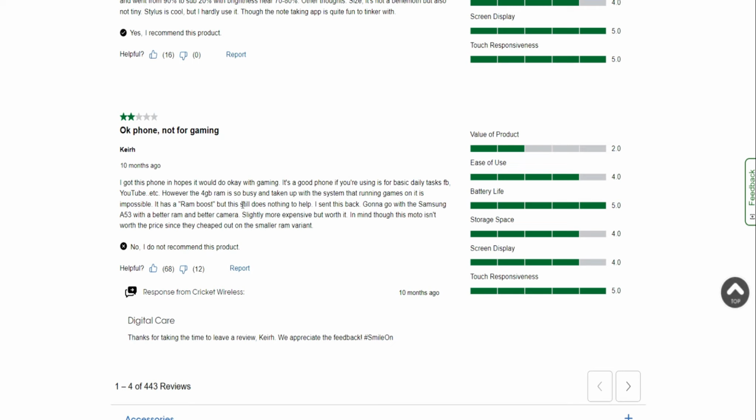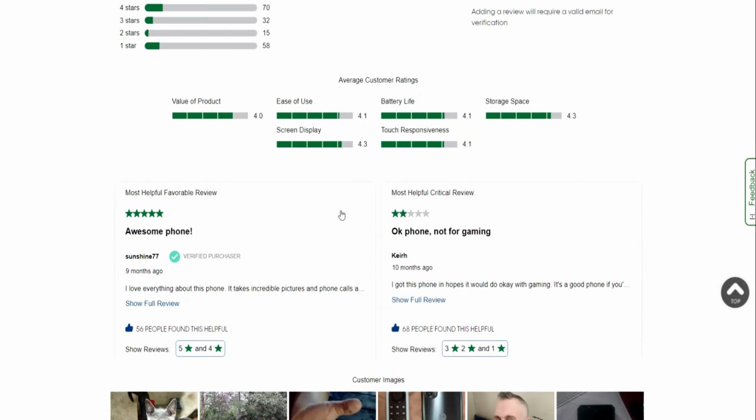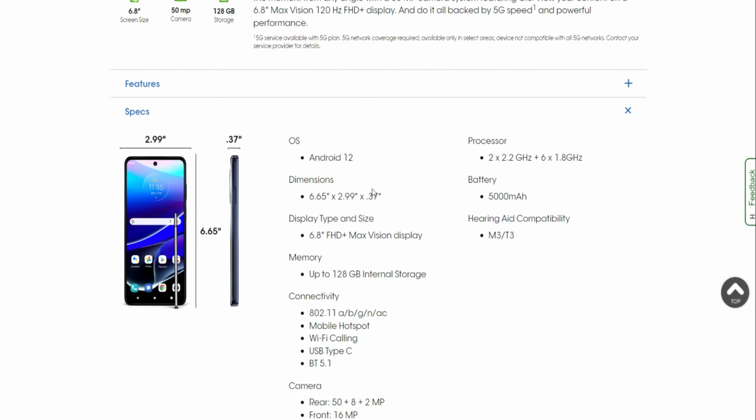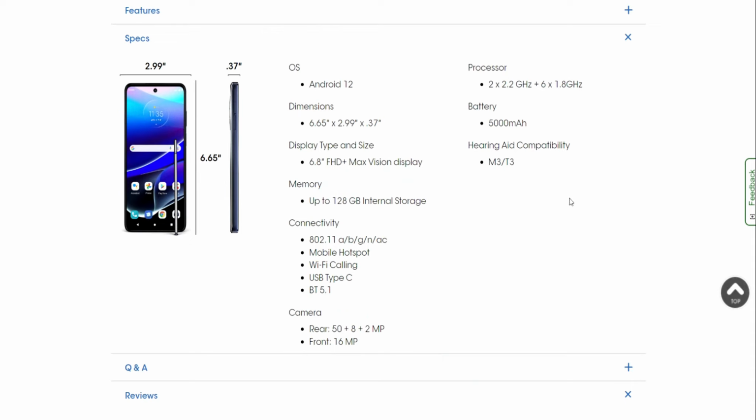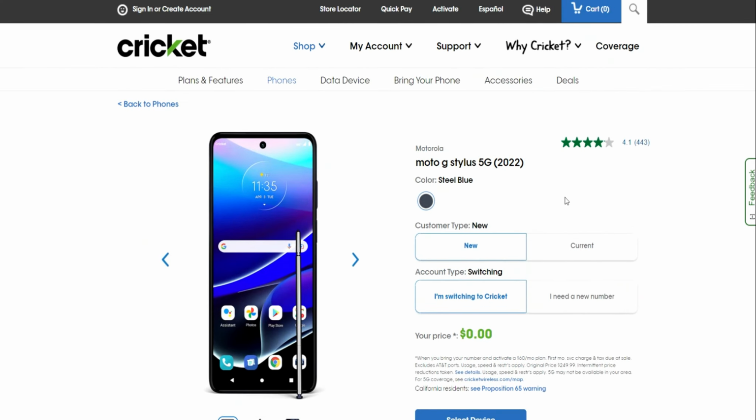Okay, it does say 4 gigs of RAM right here, so I didn't see that. 4 gigs of RAM, so not bad. Remember, the phone is free, so not bad at all. More than adequate to do what you need for most tasks. So yeah, if you're interested in picking up this phone, it's a great phone.